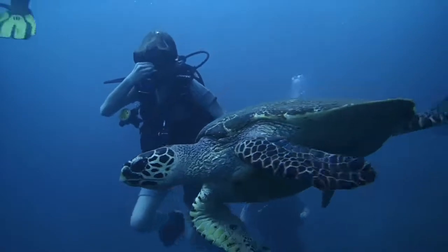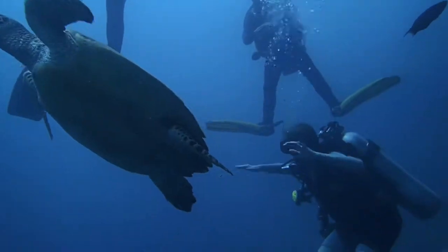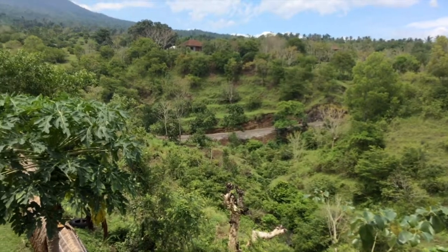The town of Tulamben has sprung up to cater for dive tourists. On my dive there was an abundance of marine life. Apart from the many kinds of fish, there were stingrays, crikey, and turtles, and it was cool to swim through different parts of the wreck.